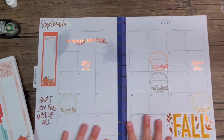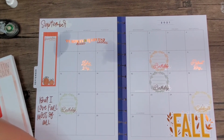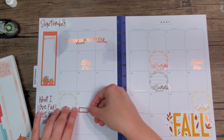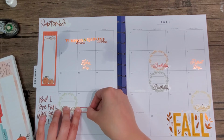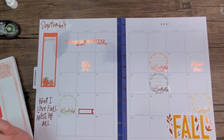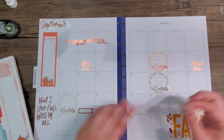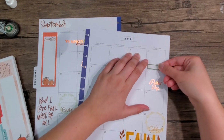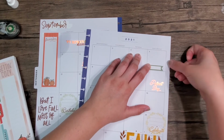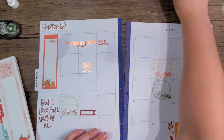I have a bill due on the 20th. So let's take this sticker. Just put it right here. I also have a bill due on the 4th. We'll take this green sticker. Put it there. So I have my two bills written down.